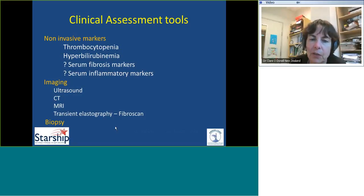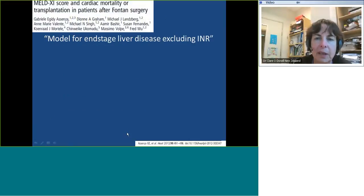Now you may know there is this thing called a FibroScan, but that also tends to be abnormal just if your liver is congested, and many of these patients will have congested livers, if not all of them, so we're not really sure how helpful that is as yet, and we're not really sure what the role of biopsy is. I realize I'm spending a lot of time on the liver, but I guess that's been a really big deal in the last particularly 2 or 3 years in this population.